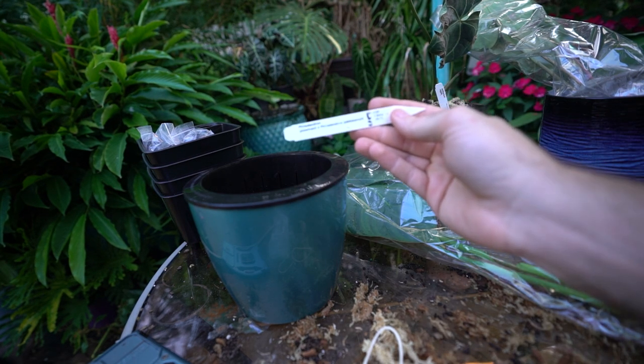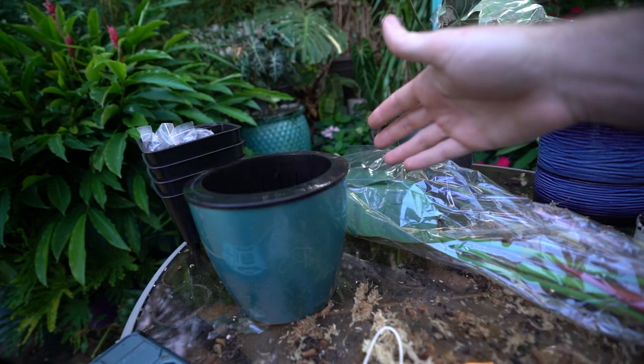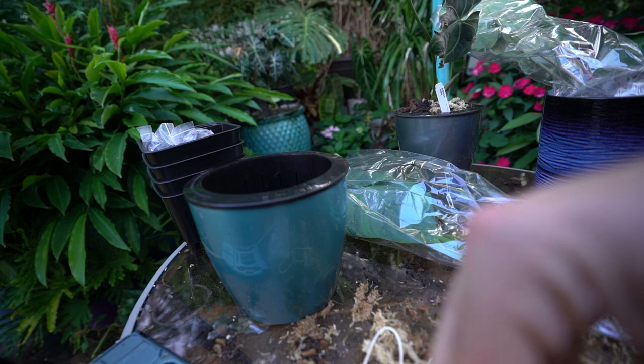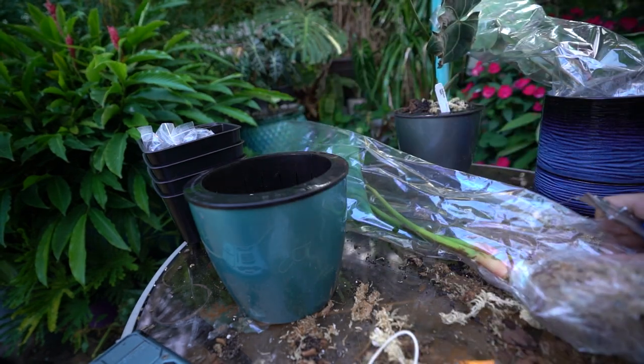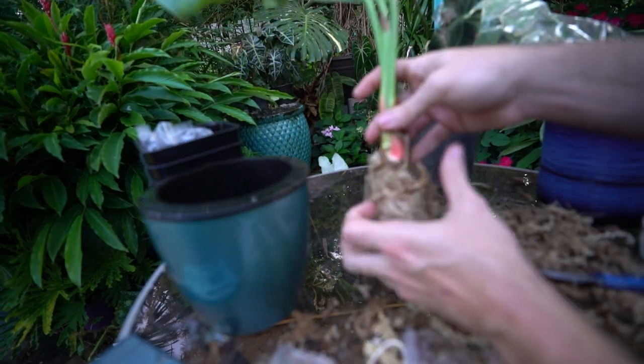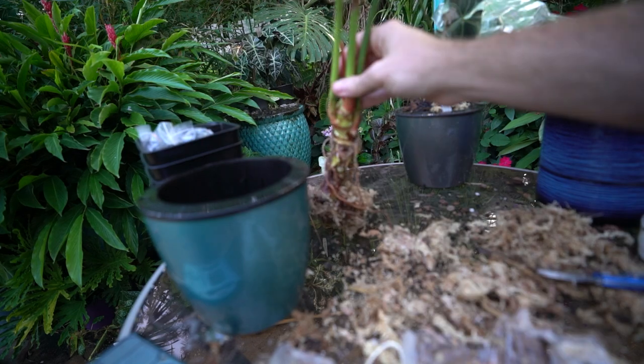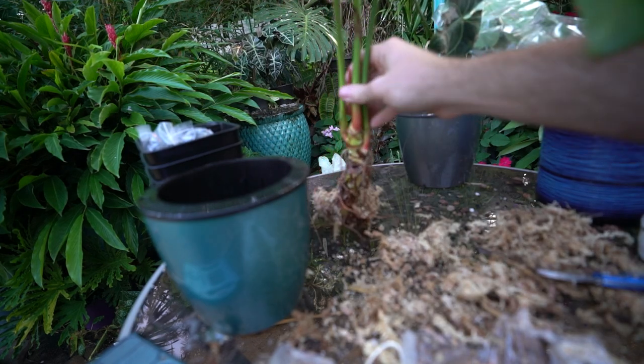This is a fun cross. This is a plum, can I get in close enough? It's a Philodendron plowmanii cross with a Philodendron pastazanum. Pastazanum, don't care how you say it. You know what I'm talking about. Get that out. Have a look at the roots, if there are any. Yeah, there are some roots in there. Nice, thick cutting.